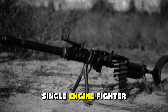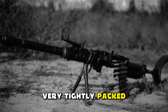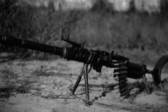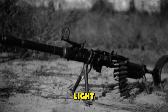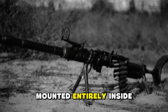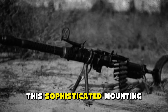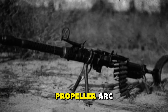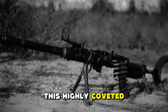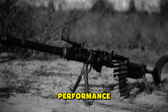The primary single-engine fighter of the defending nation was, by design, a very tightly packed, high-performance airframe. The MG-131 was specifically engineered to be light and short enough to be mounted entirely inside the engine cowling, right above the engine block. This sophisticated mounting allowed the gun to fire safely through the spinning propeller arc via a synchronization gear. This highly coveted and aerodynamically clean cowl gun arrangement was the key to maintaining fighter performance.